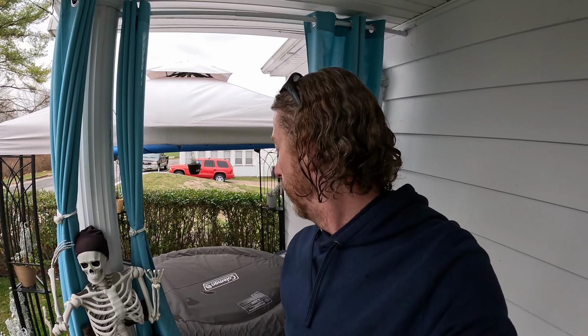It's getting really windy out here. So I just heard the shrew scurrying about down there by the hot tub. So I'm gonna put the GoPro down there. I'm gonna put some little snacks for him to grab and see if I can get him on camera.